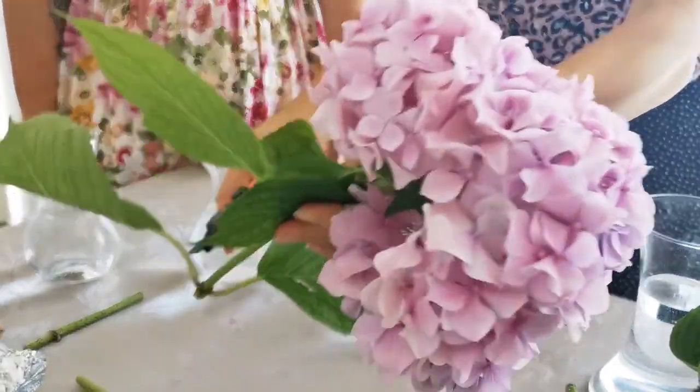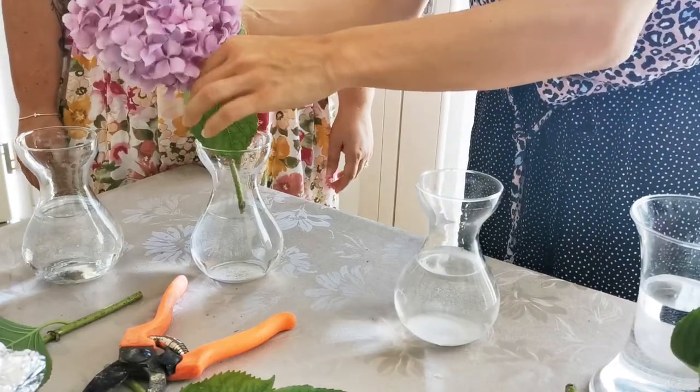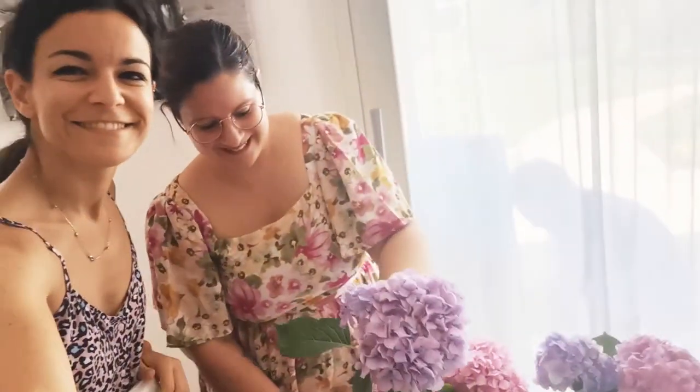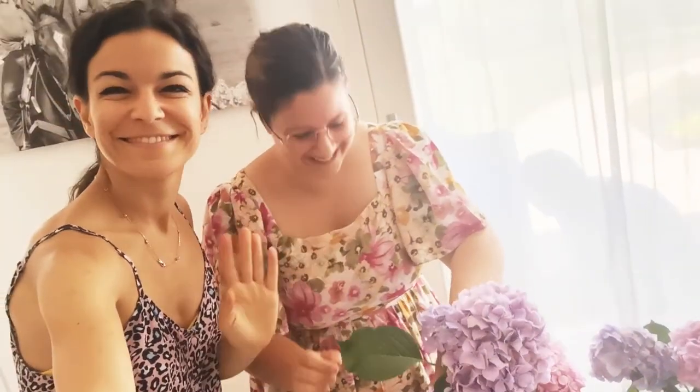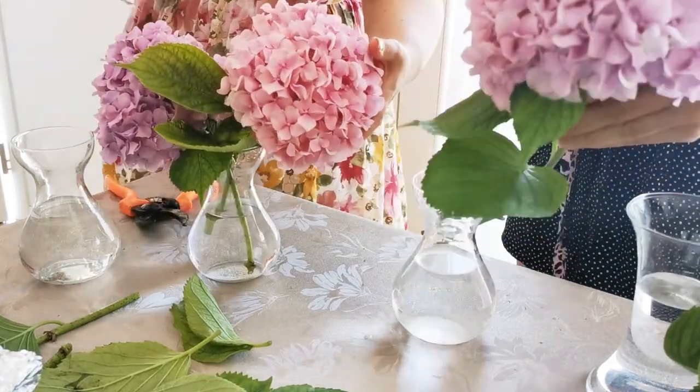We are now preparing the centerpieces with the fresh hydrangeas that I stole from my parents' garden. My friend Justin is helping me with these last-minute decorations, and these are the glass vases that I thrifted. Maybe you've already seen them in the previous videos.